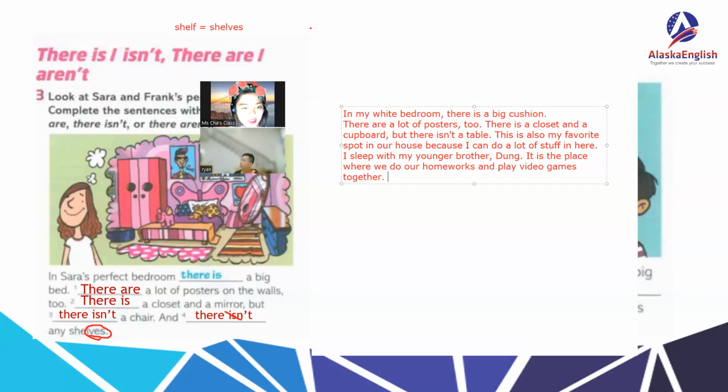Can you please read the simple paragraph that you've made? In my white bedroom, there is a big cushion. There are a lot of posters too. There is a closet and a cupboard, but there isn't a table. This is also my favorite spot in our house because I can do a lot of stuff in here. I sleep with my younger brother, Zung. It is the place where we do our homeworks and play video games together.